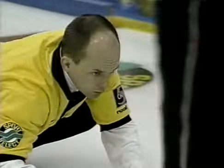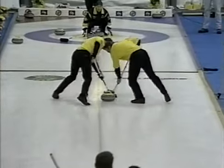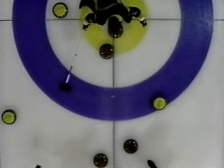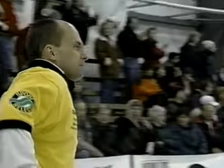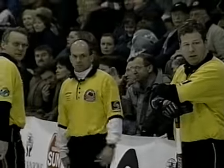That looks pretty narrow from our little broadcast location. Jonathan Meade trying to negotiate between two red Hemmings stones. Look at this. Oh, he did get a little pinball action just at the end. I thought he was through. Very close. He moved too hard at the hog line, and yeah, they thought they had that shot made. Still stuck in a brutal spot.